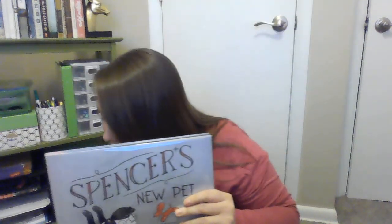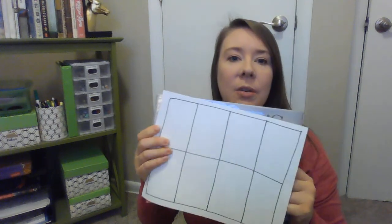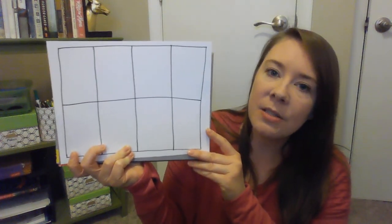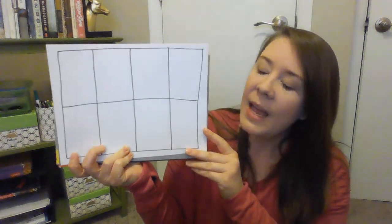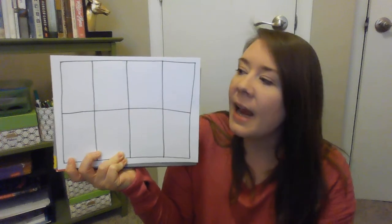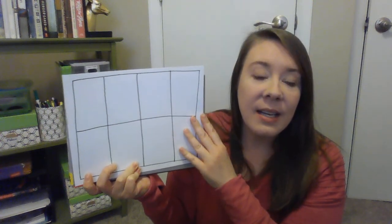And so what I want you to try to do is to think about how you can create a comic strip. And so on your comic strip, let me show you an example of how you can write it on your paper. You can make squares on your paper like this. And I want you to try to come up with your own story and make it only in pictures, just like this book.